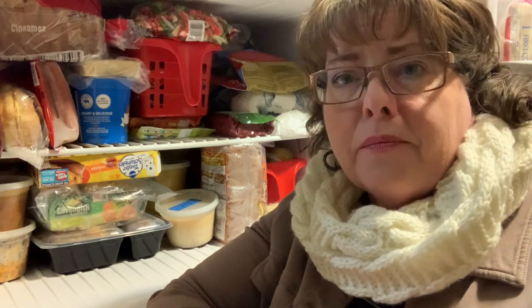You should have a stockpile in your freezer. Is it important to have it? Yes. Should you clean it out? Yes. Do I like it? No. I do not like cleaning out my freezer and my refrigerator. They drive me crazy. I like things very neat and orderly.